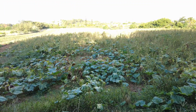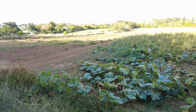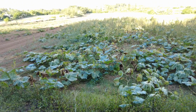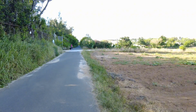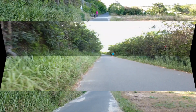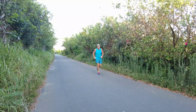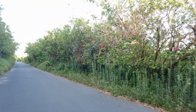By the way, in the foreground here is a garden. Doesn't look like it's doing too much at the moment, although I do see a small pumpkin growing, probably from some other season. And here comes another walker with a dog. Morning, how are you? Good, have a good day. You too.